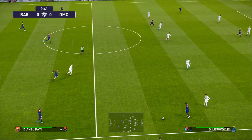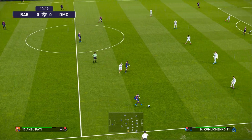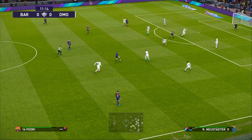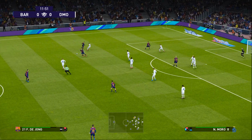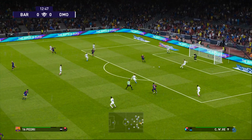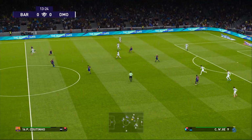Roberto. Roberto plays it forward. And it's Jordi Alba. Oh, well defended. That had to be done. Did really well to intervene and dispel the growing danger.